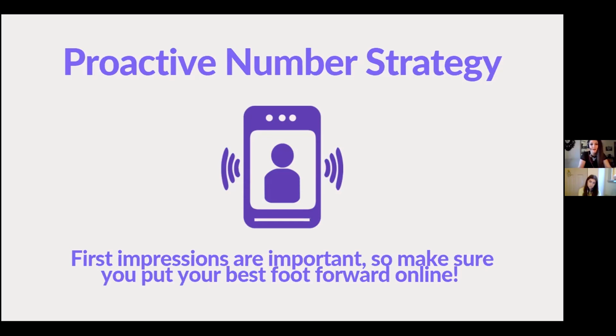Now, our conversion optimization specialist, Eleanor, is the master of all things Google, all things SEO. I know those things can be a little scary for people at first. So if you're not sure how to approach these strategies, we put together a complete guide on how to not only handle ads for numbers, but also do a complete analysis of your agency's online presence. If you're interested in that guide, feel free to reach out to us and we can certainly pass it along to you.